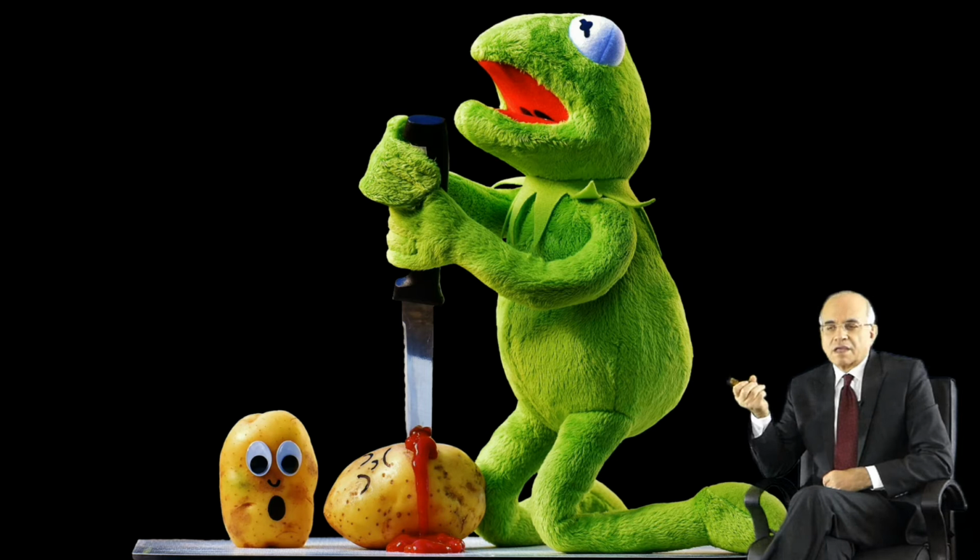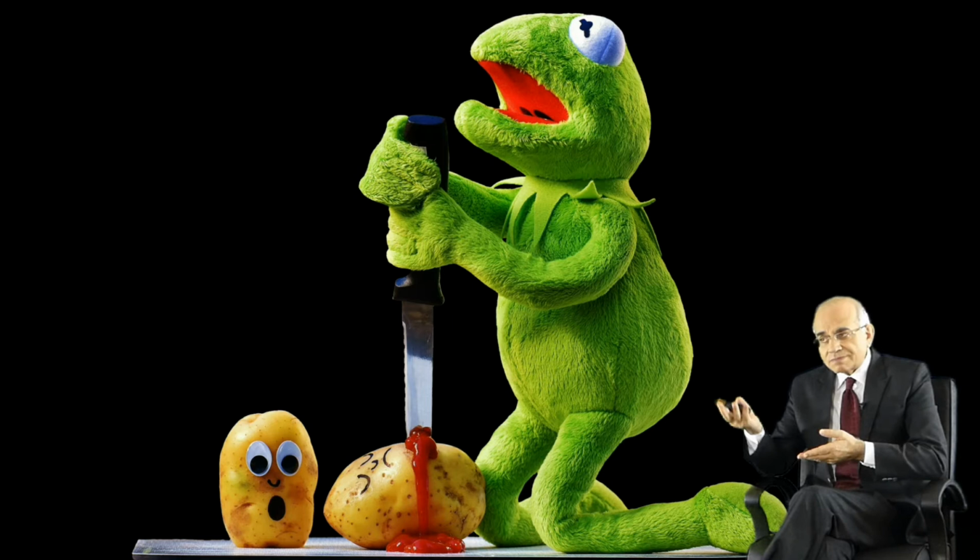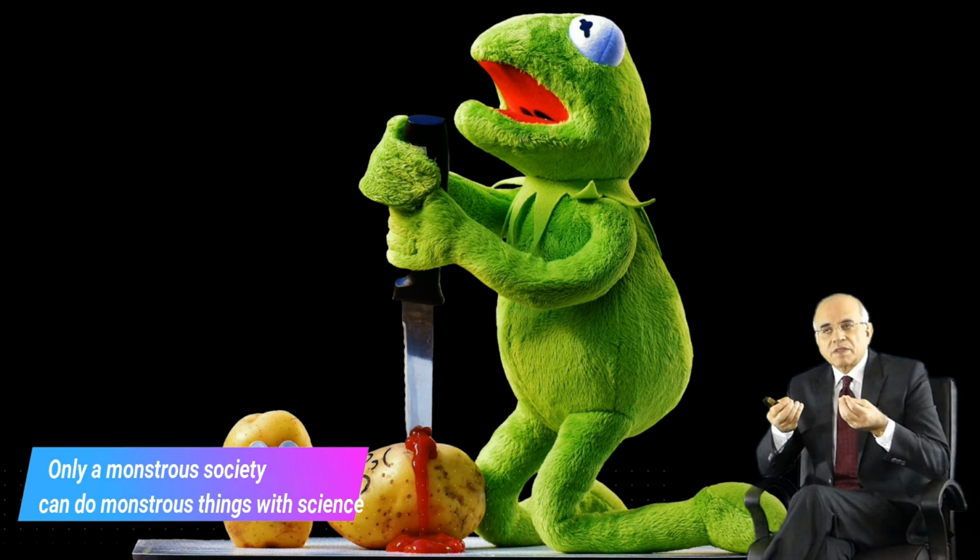I can take a knife to cut someone's arm, or I can use a knife in the kitchen for my cooking. If we are a monstrous society, we can probably use science to do monstrous things.